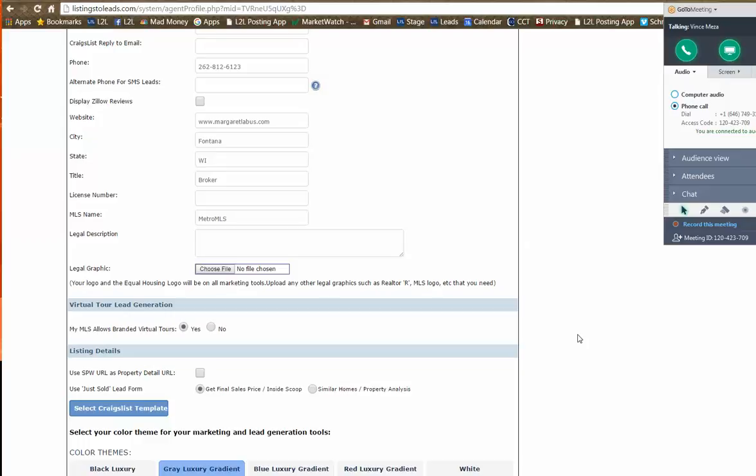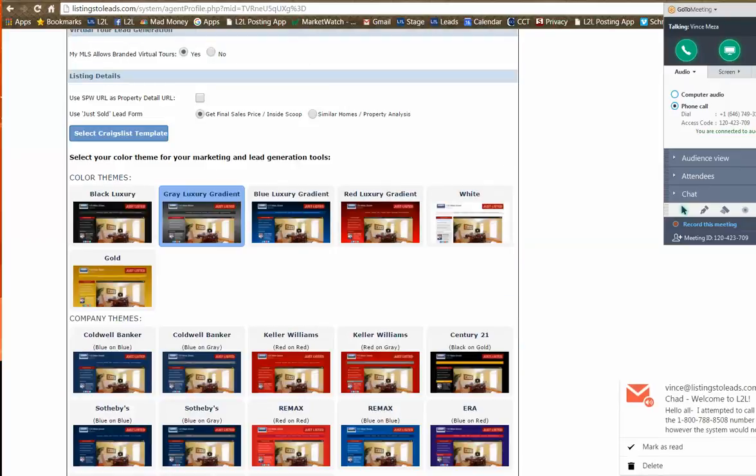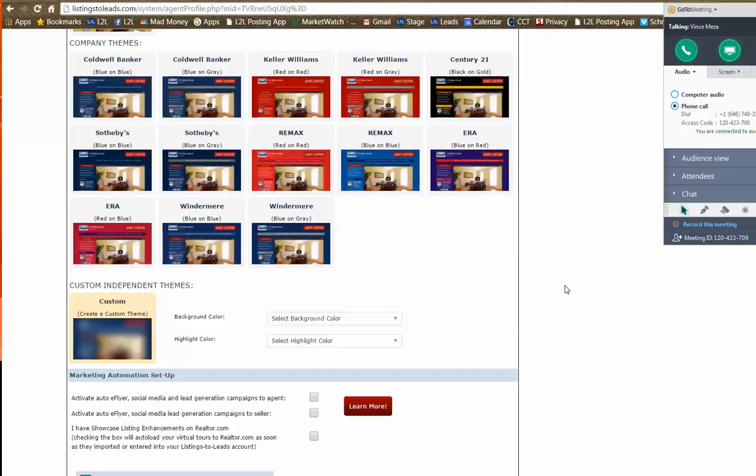If you do need any kind of legal language, or you need the name of the office, or you need something there, you're dealing with agents across the country, and all MLSs have different kinds of rules. If something needs to flow through all tools, make sure it's in that legal description there. Down below, we have all the colors, right, and the templates, and you can even customize your own.